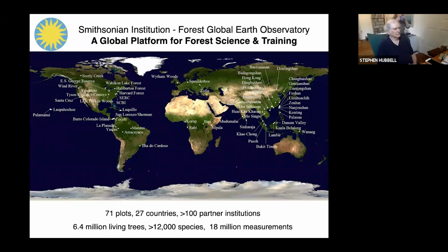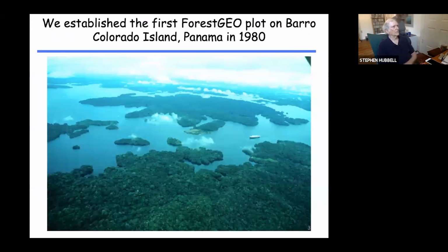We have more than 100 partnering institutions, some of whom are banks and things like that that give us money. There are 6.4 million trees with a tag on them. More than about 12,400 species, which is estimated to be about a quarter of all the trees in the tropics at least. It's probably 20% of the trees in the world that we have a representative in the plots. And so far we have about 18 million measurements that we've taken. So you guys join a pretty large effort that's going on, and it will be really valued as we go forward.